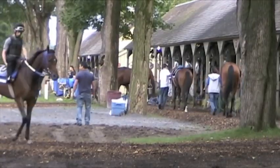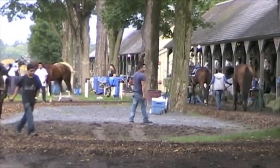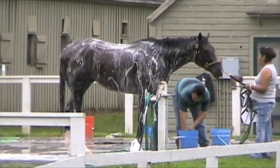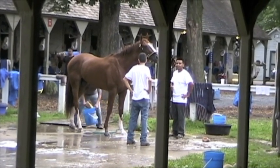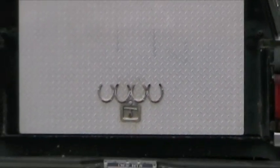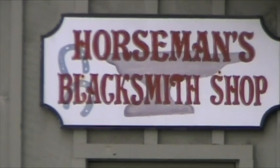Others are walking, as they are at Rudy Rodriguez's barn here, in circular fashion, over and over again. There's the bath, the suds, the standing still and waiting for the groom to take care of business, and then getting down and dirty and scrubbing those hard-to-find areas around the hoof. Who may have this on the back of their truck, you ask? This guy, of course.